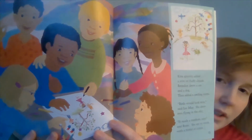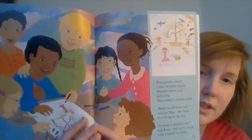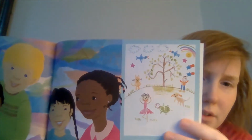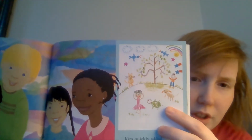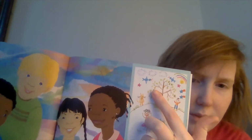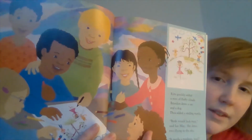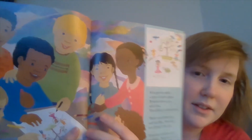Look at all of them working on the drawing. So this must be Lee May and Thea and Rosie. You see the picture? It has a smiling turtle, a dog, a cat. See the birds and the rainbow and the clouds. Look at David. He looks so happy.